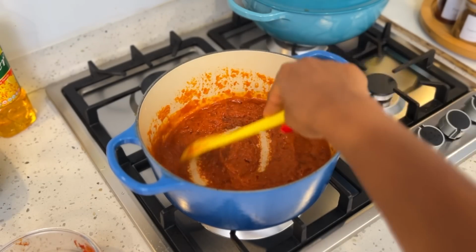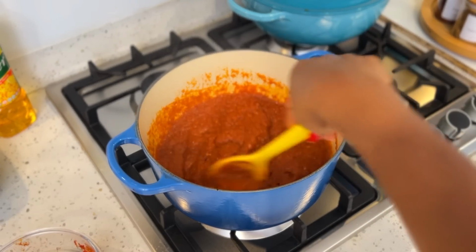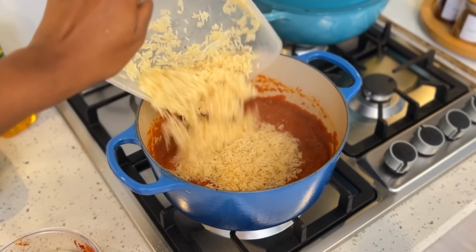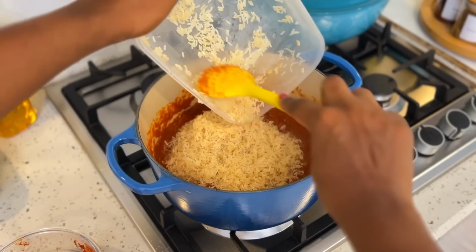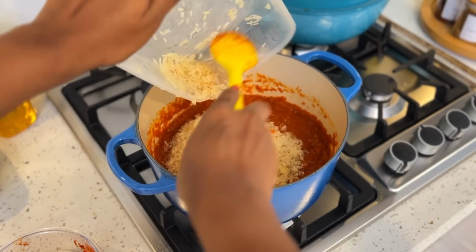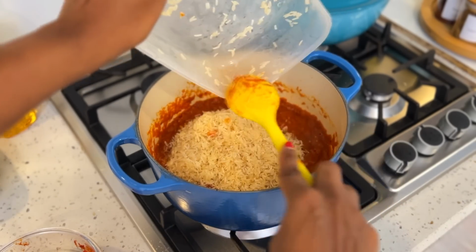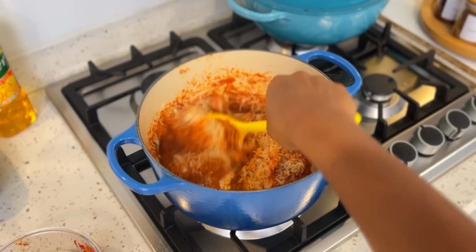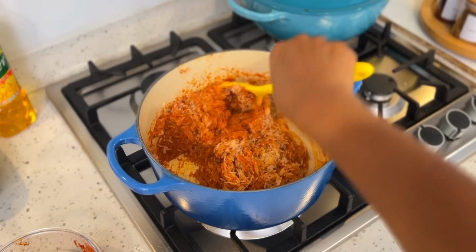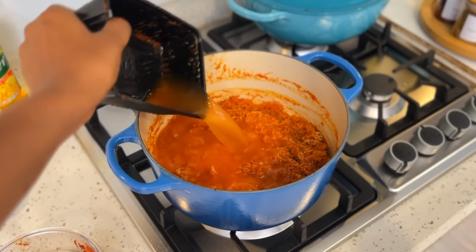After cutting up the vegetables, the tomato had fried perfectly to my liking, and now I'm just adding the washed rice. I'm using some basmati rice to make this jollof rice, so I'm just adding it into the pot, and then I'm just giving it a good mix just to combine everything together. And then afterwards I just poured in some water, just enough water to cook the rice through.